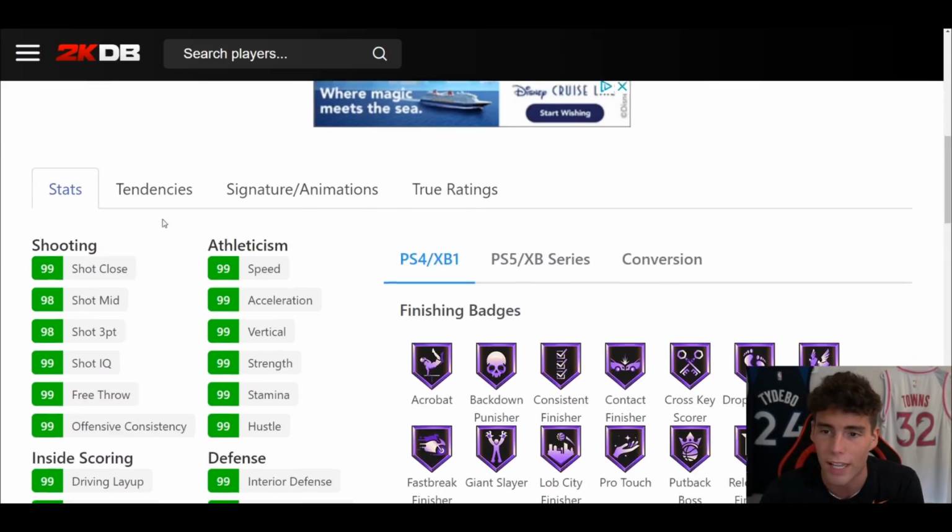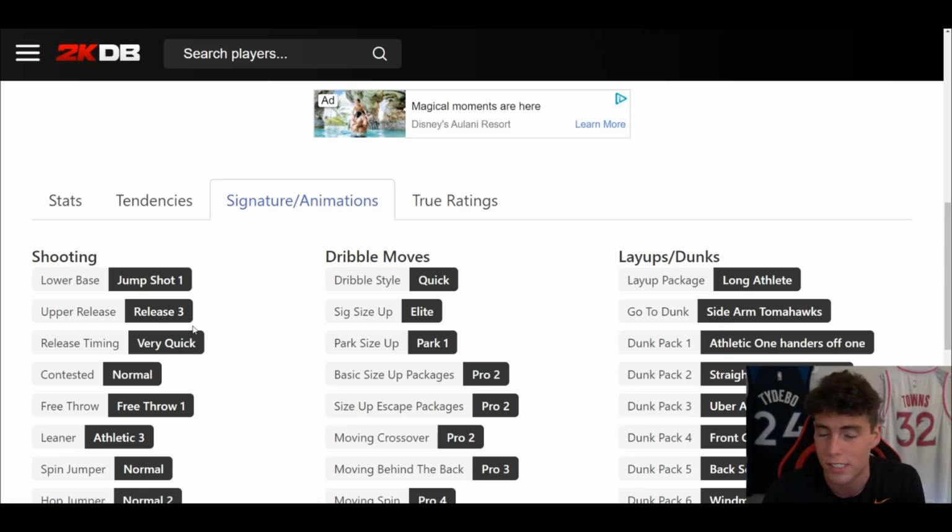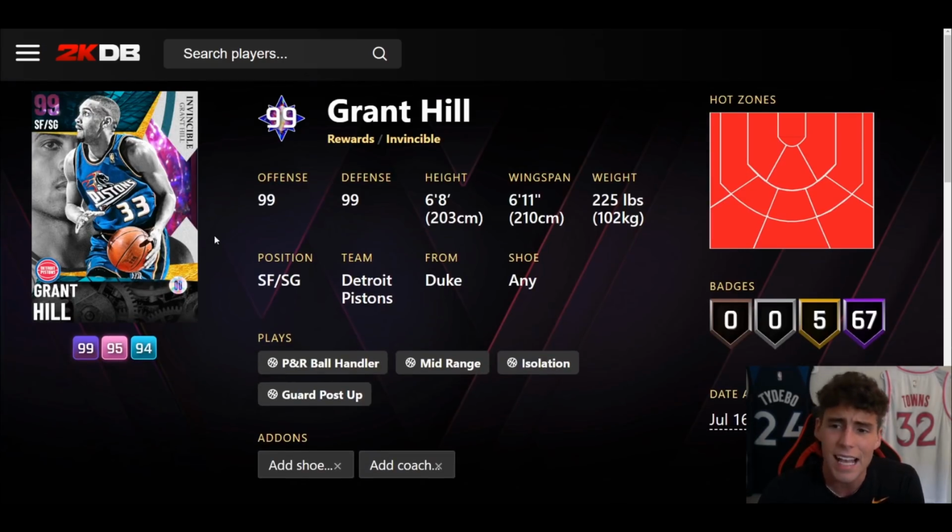Now, people that don't like Grant Hill, they're going to talk about one thing: the jump shot, one on very quick. Now, is that release incredible? No, it's actually one of the worst releases in the current state we are in for guards, but at the same time, it's not that bad, right? It's not unusable. Quick dribble style, Pro 2 size escape, Pro 2 tween, as well as the Pro 3 movement on the back. And that's the thing for me.